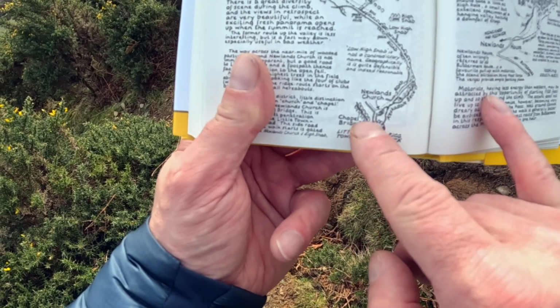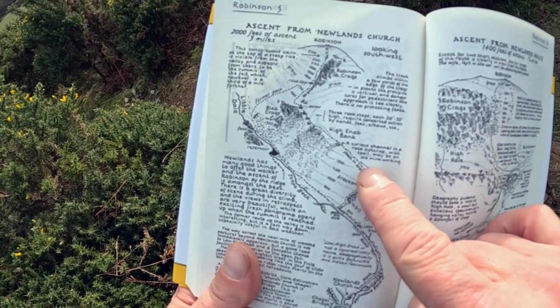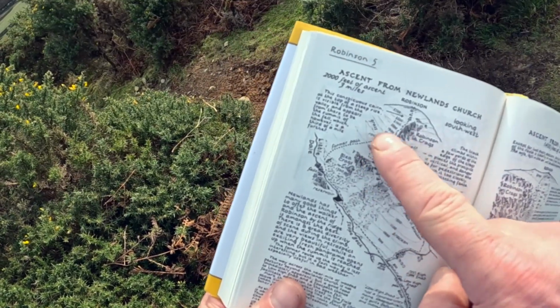I'm going to head up and do the other 5 Wainwrights on Newlands Watershed today, and we're going to start with Robinson. We start off today at Chapel Bridge and Newlands Church, then work our way up and eventually up to this bit here, and then across to Blea Crags, then up to Robinson.